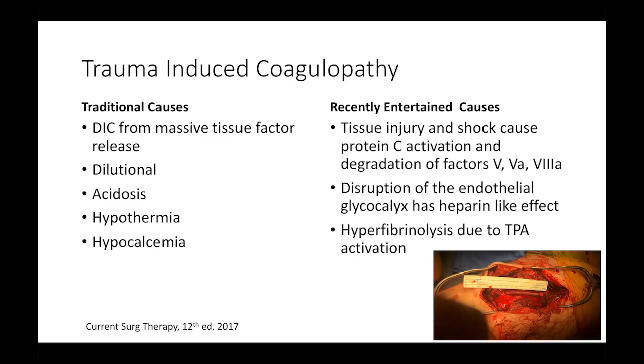In fact, the citrate that's used to preserve packed red blood cells chelates calcium, and so the mere act of giving packed red blood cells reduces serum calcium concentration. So for every 4 units of packed red blood cells that are administered to a patient, you have to give them an amp of calcium to prevent them from becoming hypocalcemic.